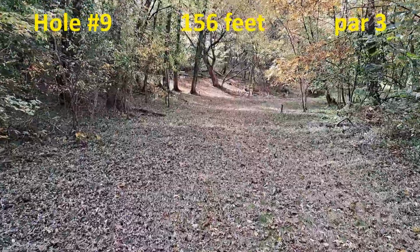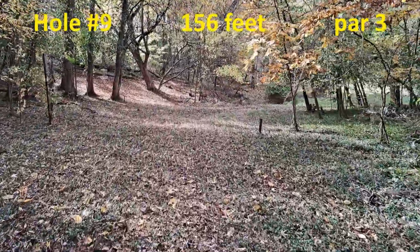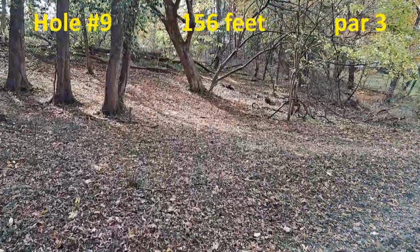The 9th hole and final hole on this course plays gradually downhill. It starts out in this small open area, but then it curves sharply left to get to a basket which is guarded tightly by woods.